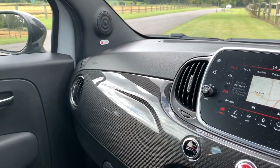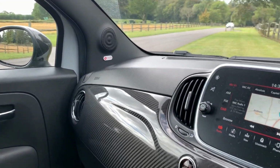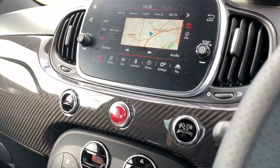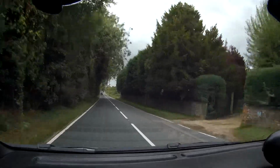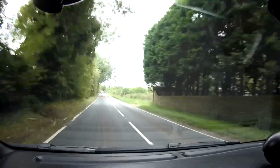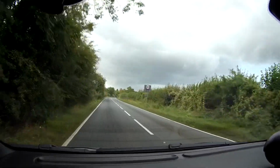I already like the standard versions of this, what with Beats stereo, and this has a lot more power and torque. This is only going to be better. So let's just do a little low down pull. Obviously it's a manual gearbox car. It's a 5-speed manual. It's not like an auto that will kick down. So let's get it in.